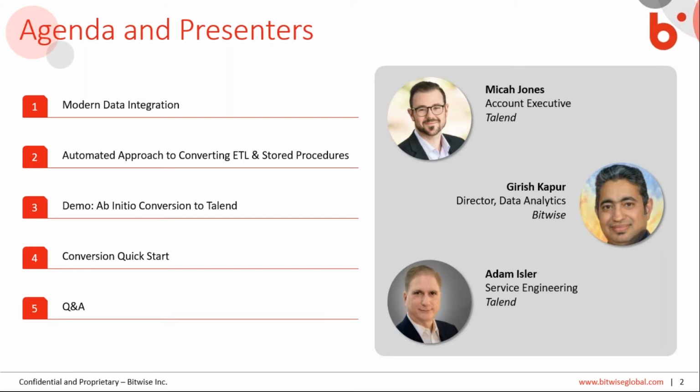We also have our own Girish Kapoor, who will show us an automated solution for efficiently migrating your legacy ETL. And we have a special guest from Talend, Adam Isler, who will talk about a brand new program for quickly getting started in your move from legacy to modern integration tools.